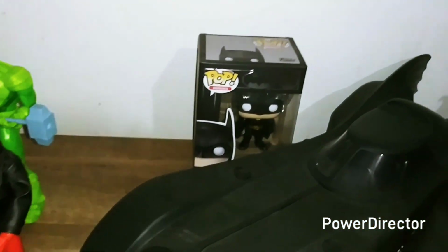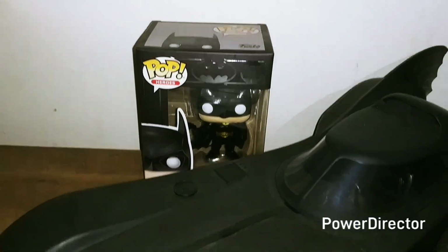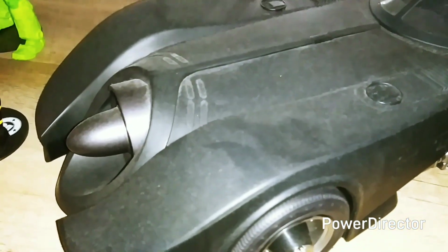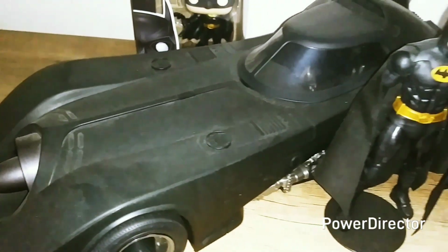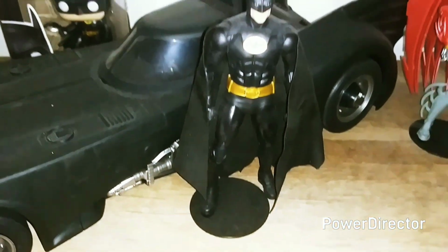Coming onto the side, we've got one of the few Funko Pops I've got left in my collection. Some Batman 89 here with the Batmobile. Ah, dude, I really need to dust that soon. That's getting rough. We got the Michael Keaton 89 Batman.